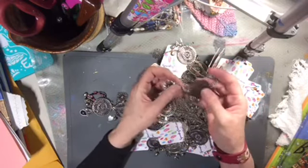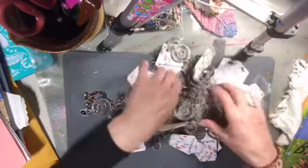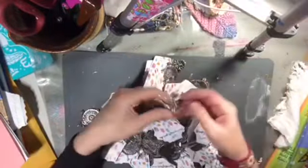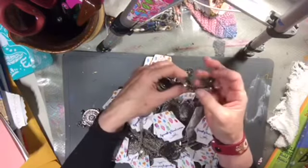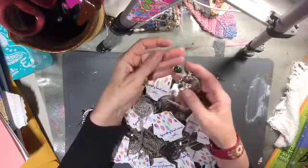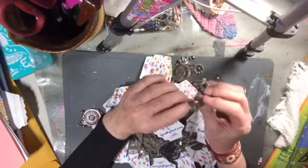Super cute. I just love this. And I think they're all the same, which I don't mind. Nice silver chains. There's some different things on here. Like this is different, right? Some of them have different, see? Because that's different. So some of them are different. Oh yeah, this is a little different.